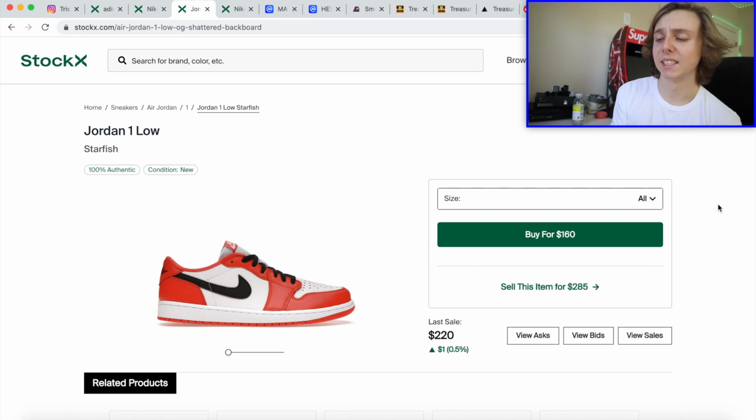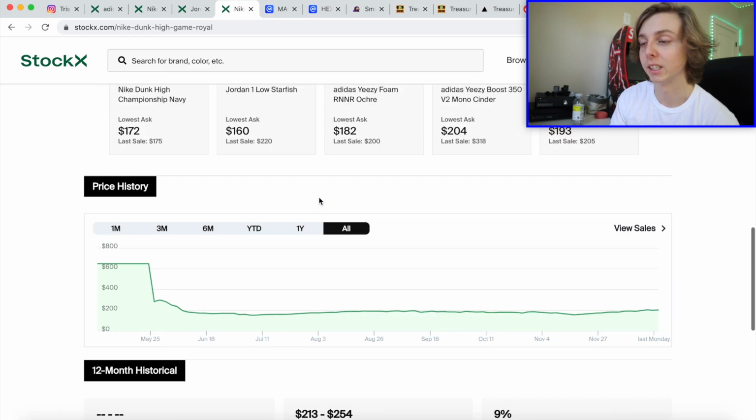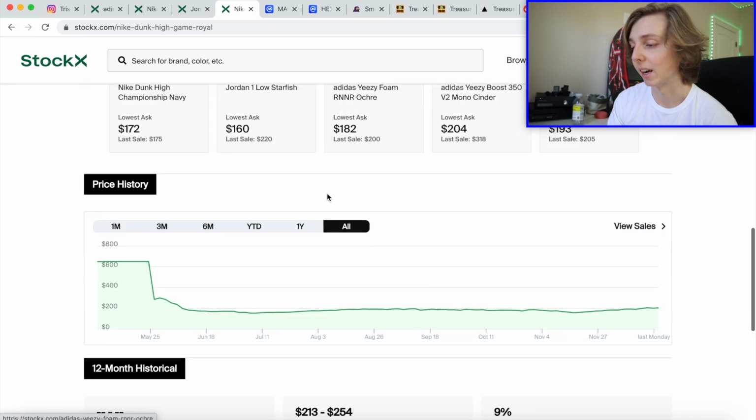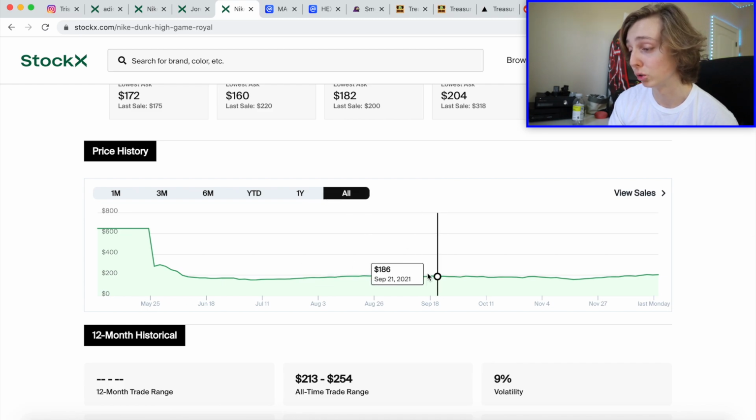It's a nice one. But yeah, aside from this one, the last one I want to get into, I actually mentioned it a little bit earlier if you all heard me say that. The Nike Dunk High Game Royal, again, on the rise right now. Such a clean colorway. We've mentioned this one for a very long time as well, much longer than we've mentioned the Dunk High Championship Navy. I've been saying this one was a hold, even when this one was dropping, I was saying, please continue to hold this one, the little slight rise.